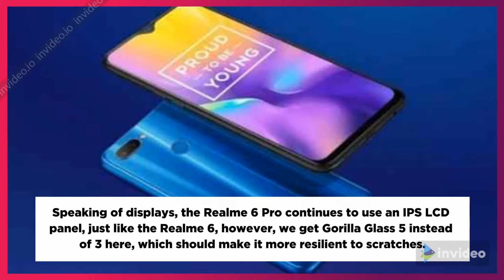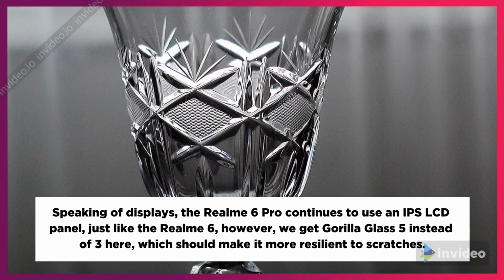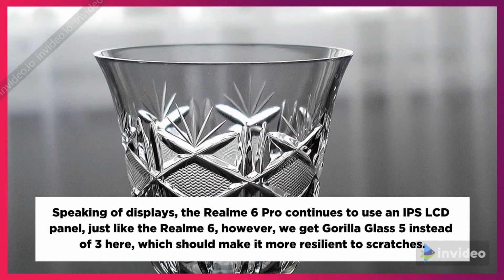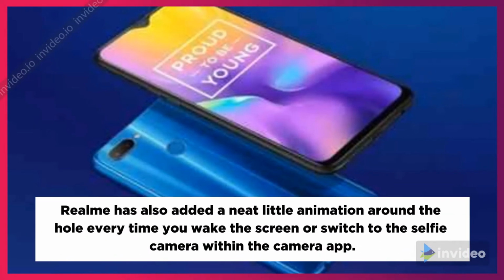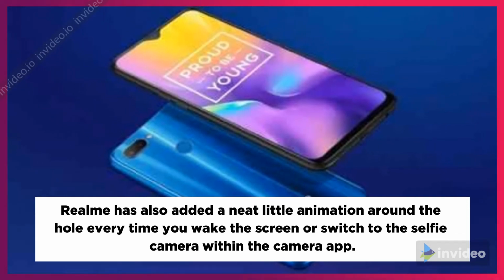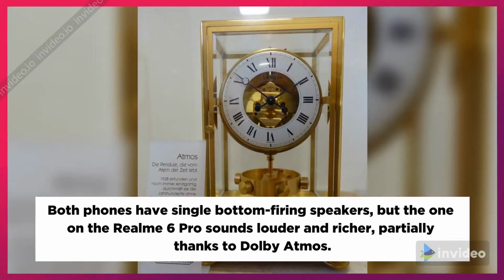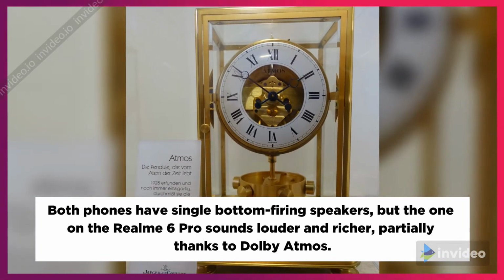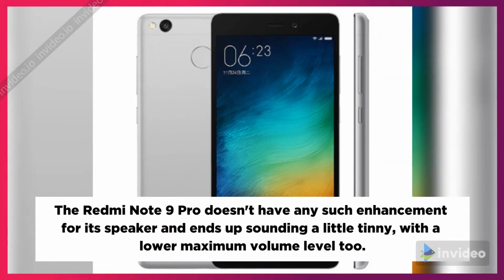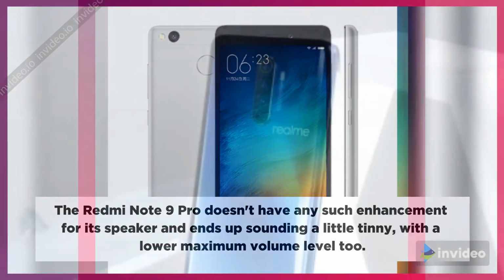Speaking of displays, the Realme 6 Pro continues to use an IPS LCD panel. Just like the Realme 6, however, we get Gorilla Glass 5 instead of 3 here, which should make it more resilient to scratches. Realme has also added a neat little animation around the hole every time you wake the screen or switch to the selfie camera within the camera app. Both phones have single bottom firing speakers, but the one on the Realme 6 Pro sounds louder and richer, partially thanks to Dolby Atmos. The Redmi Note 9 Pro doesn't have any such enhancement for its speaker and ends up sounding a little tinny, with a lower maximum volume level too.